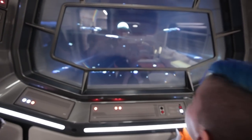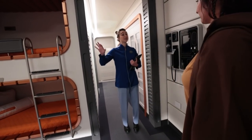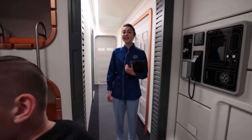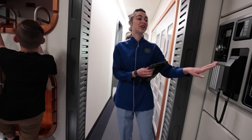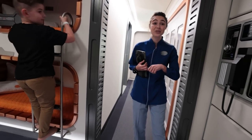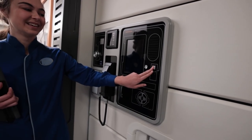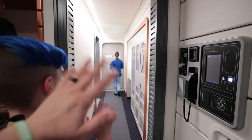Yeah, so you have your own personal viewport inside your cabin that will also show different things that are happening on the bridge and things we are passing as we are going around. So tomorrow morning you will see us as we land in Batuu, take the transports in. And then over here we have our logistic droid D3, who has also been with us for all 275 voyages. So may the stars light your way, everyone. Thank you. Bye.